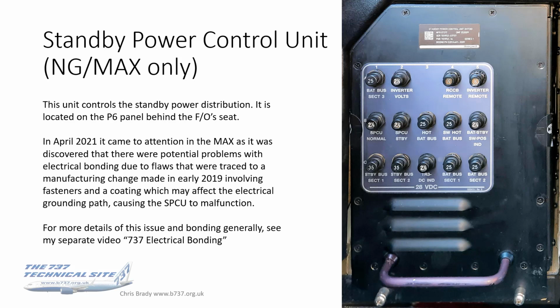This box, of course, has recently hit the headlines with the Max, when it was discovered that there were potential problems with electrical bonding due to flaws that were traced to a manufacturing change back in 2019 involving fasteners and, more importantly, a coating on the fasteners, which could affect the electrical grounding path, causing this to malfunction. As I record this, the FAA will be issuing tomorrow a service bulletin for the necessary rectification work to enable the affected aircraft to be ungrounded. More details of this are on my separate video, 737 electrical bonding.